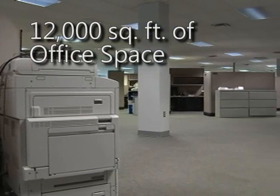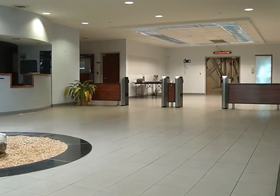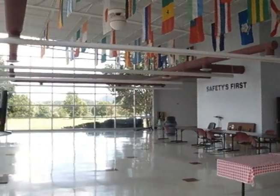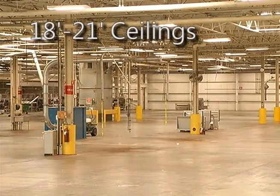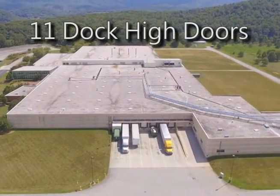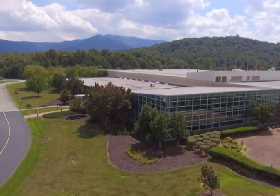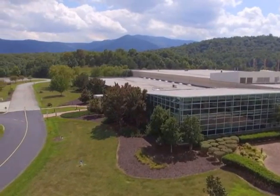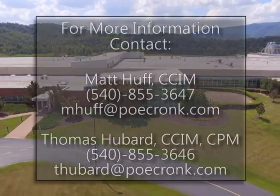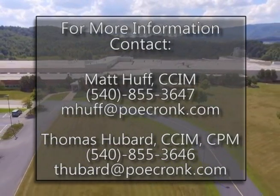There is 12,000 square feet of windowed office space, along with several break areas and a cafeteria with a spectacular view. The manufacturing space has 18 to 21-foot ceilings, 11 dock-high doors with 2 drive-up ramps. This fantastic building is priced well below new construction cost and is ready for immediate occupancy. For more information, contact Matt Huff and Thomas Hubbard.